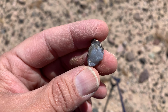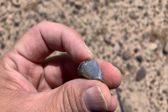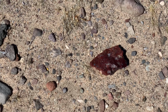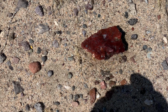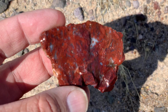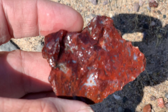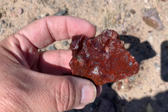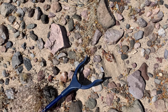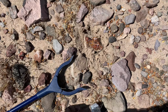Here's a cool little druzy I found. It's kind of this grayish blue color, all little druzy crystals on it. Just a cool little piece. Here we go. This is another moss agate. We'll spray it down and get a closer look. There you go. Nice agate between all the moss. It gives a good separation so you get a good moss pattern. Alright. Here's one that was just barely sticking out. Dig it out. Bigger than I thought it was.